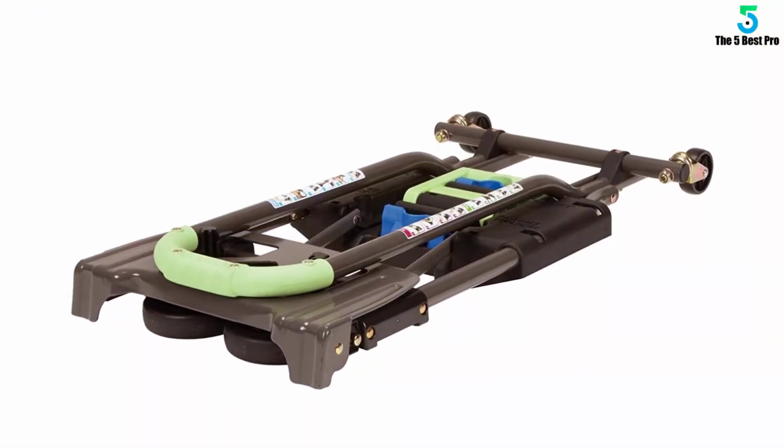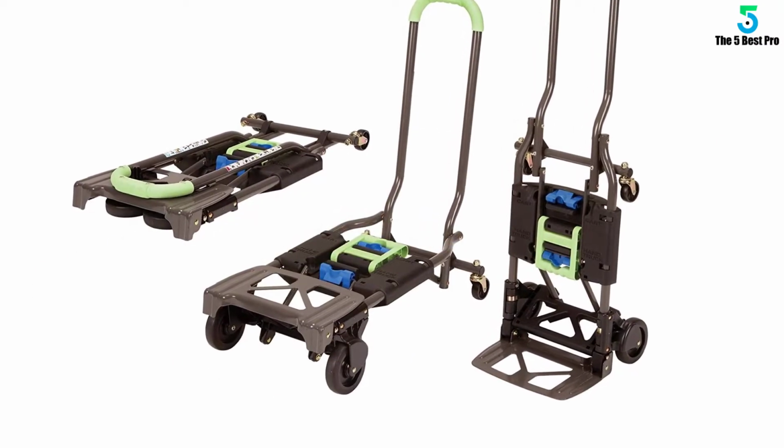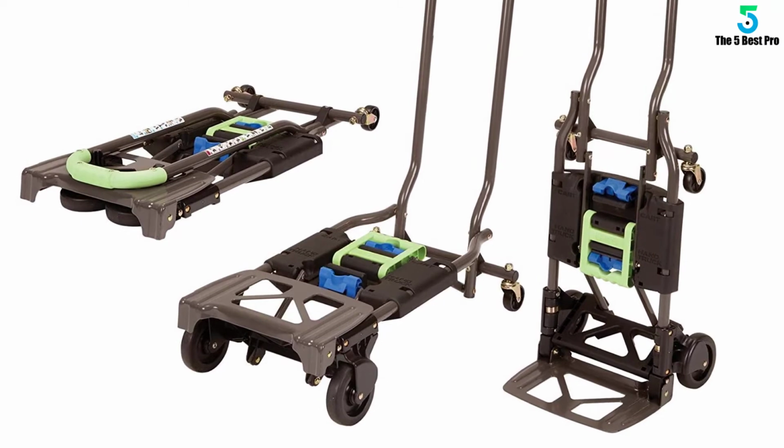You should consider having this item in your next shopping. Additionally, the manufacturer has offered a warranty for this item. You should buy it with confidence.